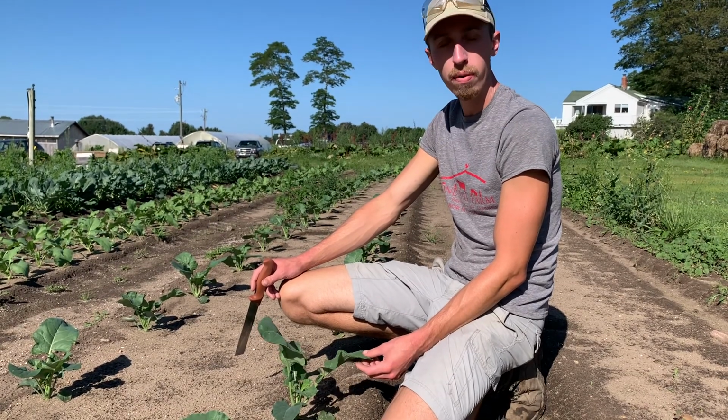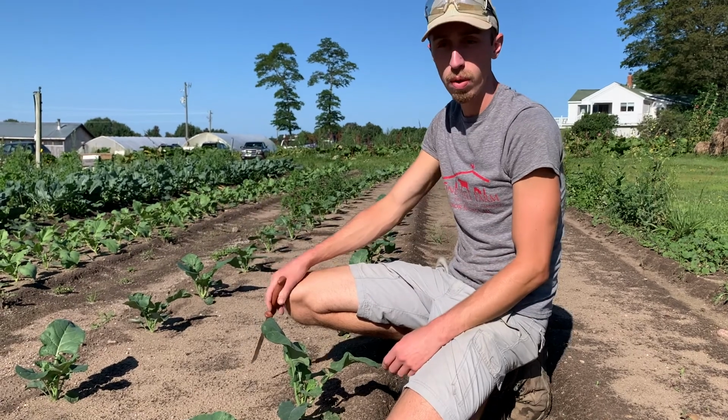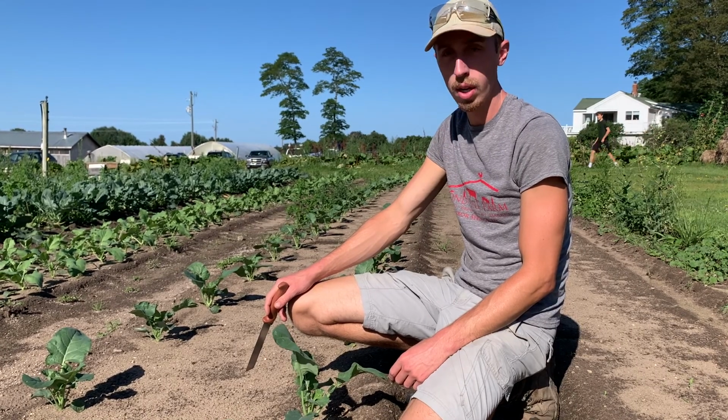For a home grower, you might find that you have a little less pests because you're not dealing with as much volume of those things that the pests like to eat. So, but yeah, if you can stay on top of the bugs with these guys, you'll have a great harvest every time.